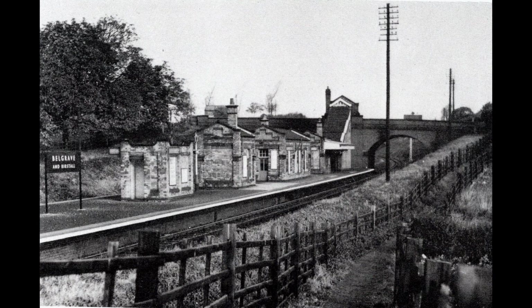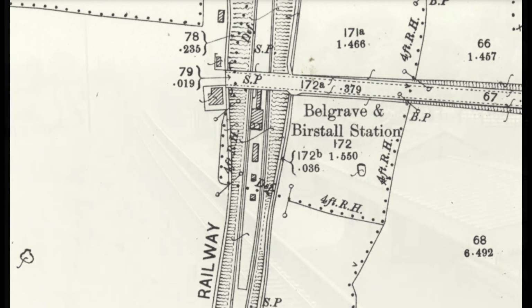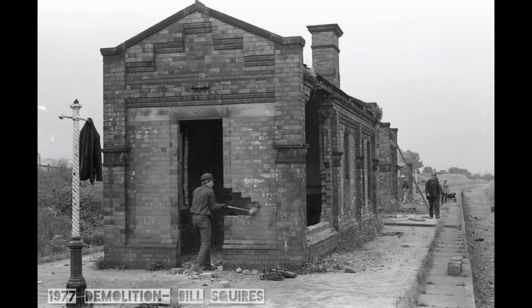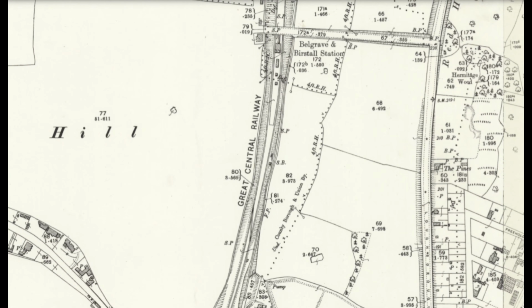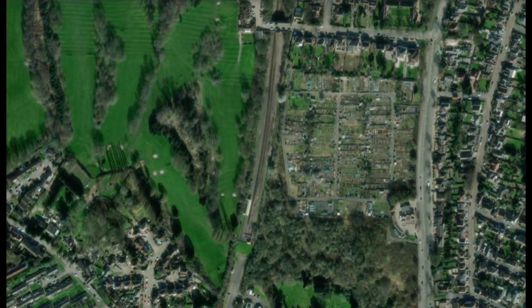The original Belgrave and Birstall station opened in 1899 upon opening of the main line. It closed in 1963 after the wind down of the Great Central Railway. In the following years it suffered from vandalism until it was unfortunately demolished between 1977 and the late 1980s. The new station of Leicester North, where we have just seen, was opened in 1991, slightly south of the original station.